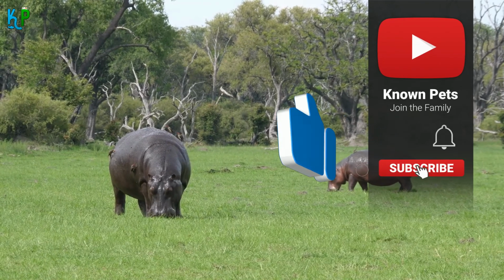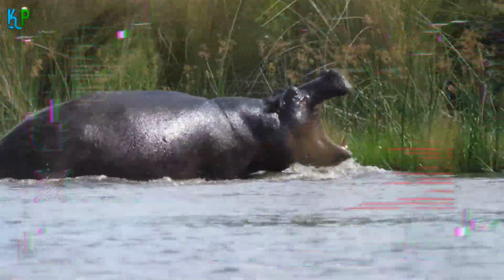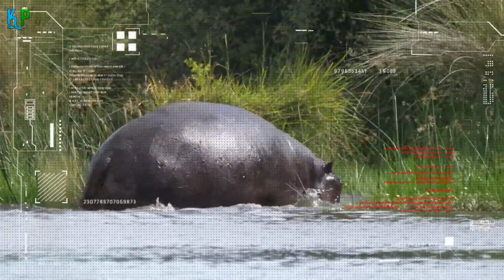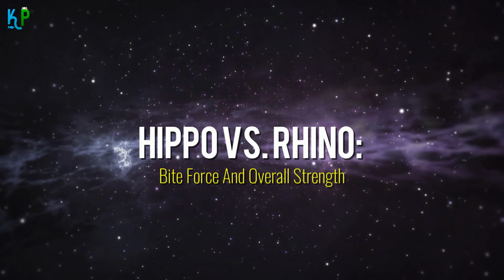Sometimes food can be scarce, and the hippo's physiology is prepared for those occasions too. Their stomachs can store food for later digestion, allowing them to go without eating for as long as 3 weeks. Hippo versus rhino. Bite force and overall strength.